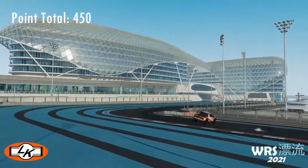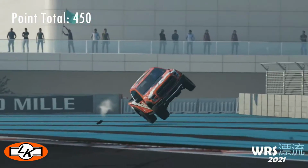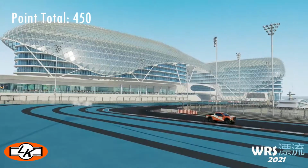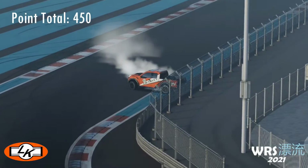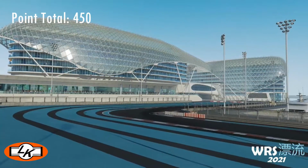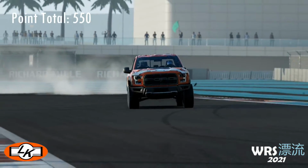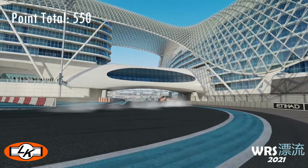Oh, she lost it! Holy crap! She tumbles, 1, 2, 3, 4, I've lost count, oh God! Oh, she lands back on her wheels and turns around. She's gonna attempt it again, is that even legal? Will it even count? And that's 100 points for all that. Controls only counted the last bit since she didn't go through the actual turn before flipping.